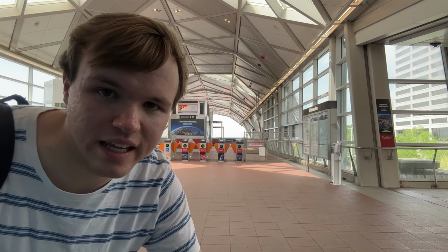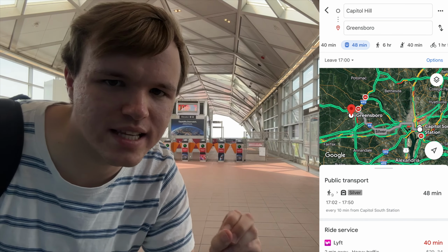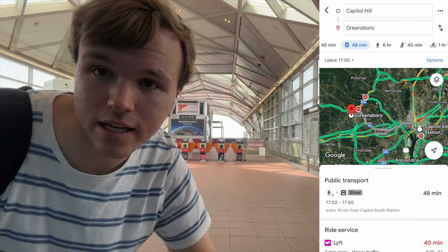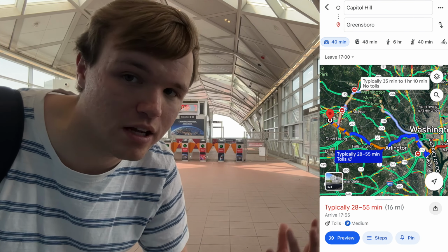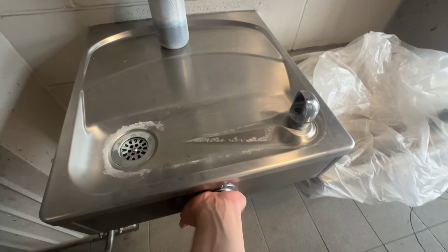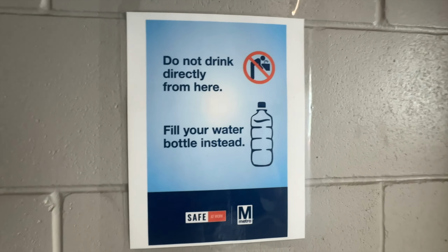Walking from the Capitol building at 5 p.m. on a weekday would take about 47 minutes on Metro to get here to Greensboro Station. In a car, it would take somewhere around 40 minutes, depending on traffic. Looks like the water bottle refilling station is broken. Also, don't drink directly from here.